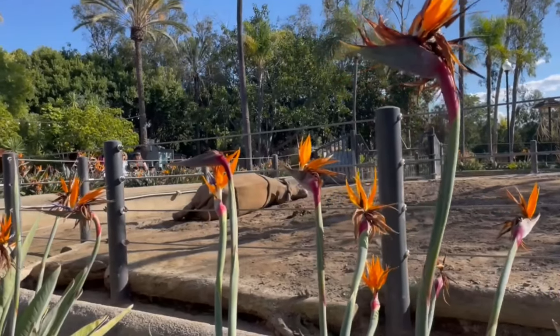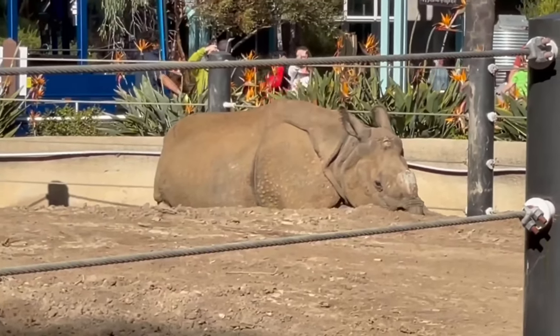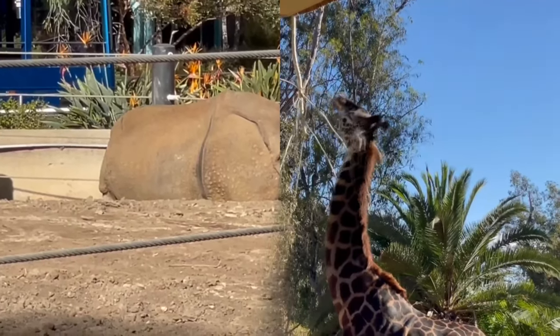We will finish our zoo experience walking the loop of the urban jungle, starting with the rhinoceros. They may not look like it, but the rhino can run up to 40 miles an hour.